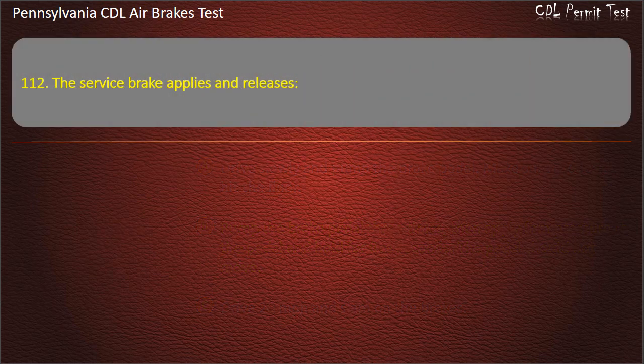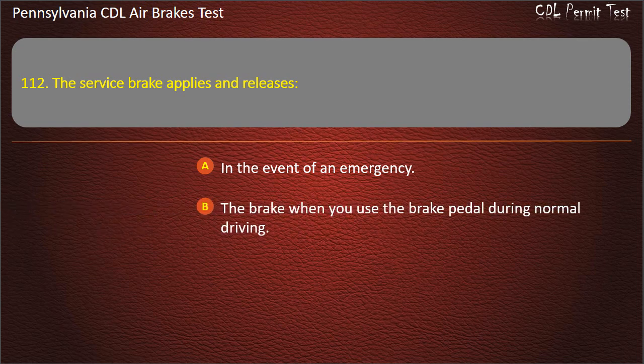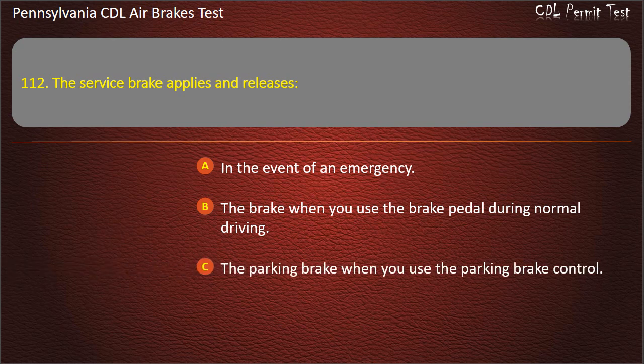Question 112. The service brake applies and releases. In the event of an emergency, the brake when you use the brake pedal during normal driving, the parking brake when you use the parking brake control. Answer. The brake when you use the brake pedal during normal driving.